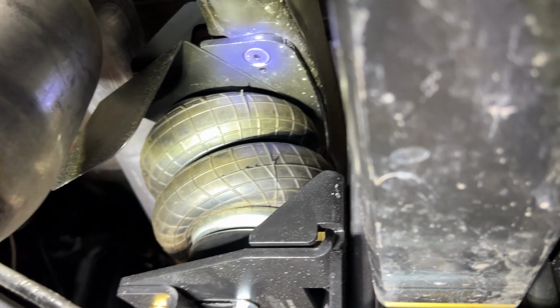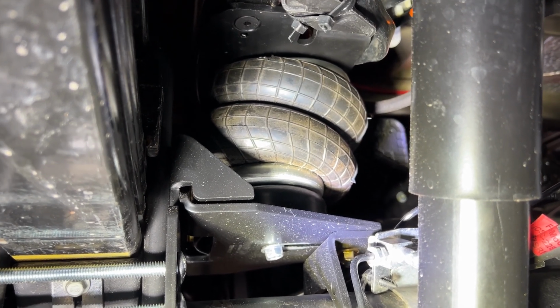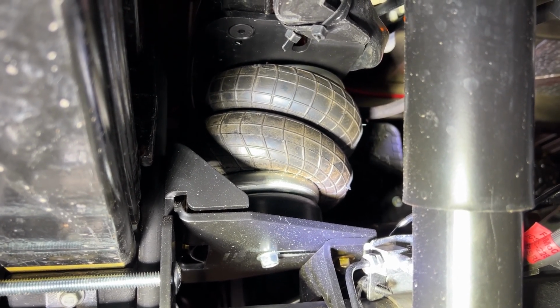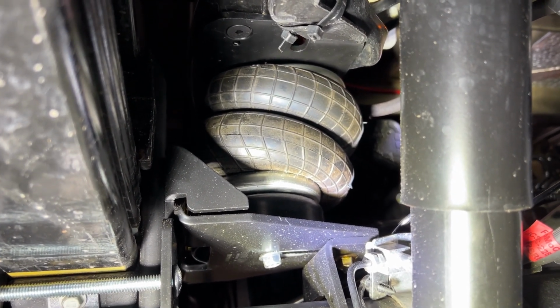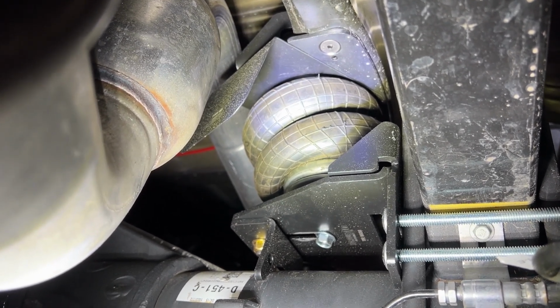which is why the airbag's kind of looking crooked and not fitting too well. So I'm underneath the driver's side rear airbag, and as you can see, it's actually slid over towards the outside, just like the passenger side airbag did as well. So they both had the same problem. Other than that, they work great, but that is a problem.